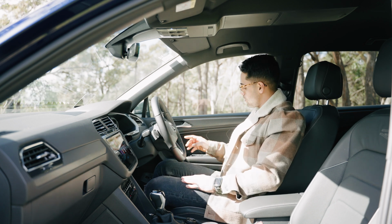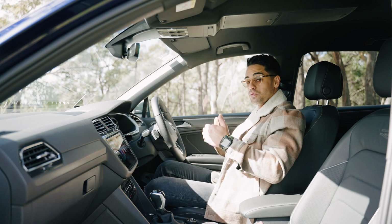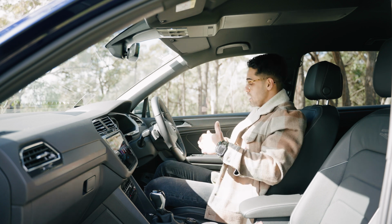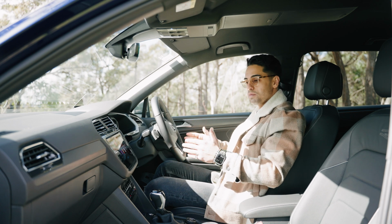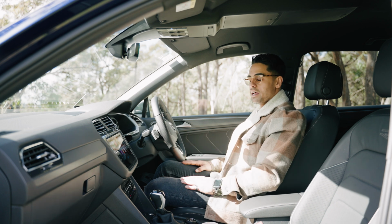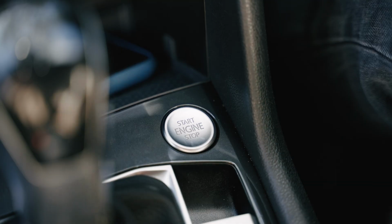You also have door sills with R-line badging on it, if you forget that you're driving an R-line. But besides that, guys, it's all the basic stuff that Volkswagen does best, and that is make you feel like you're driving something premium and well built. Other than that, let's take this thing for a drive.